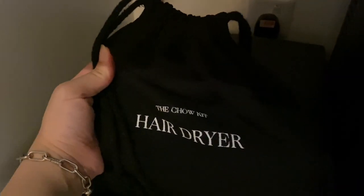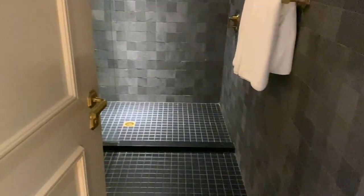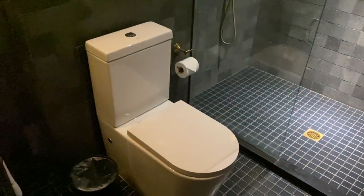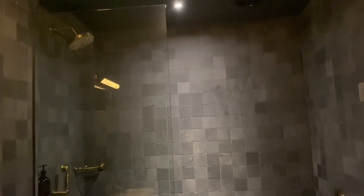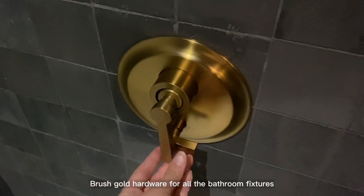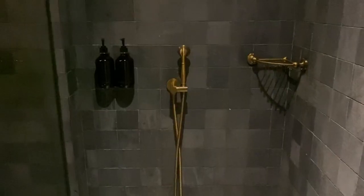Hair dryer. This is the washroom. So here we have the sink, mirror, toilet, a huge shower area. I really love all the brush bowl details. It looks really good.